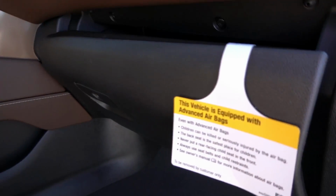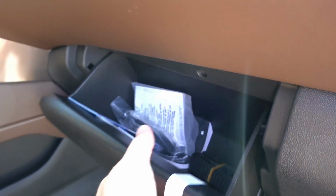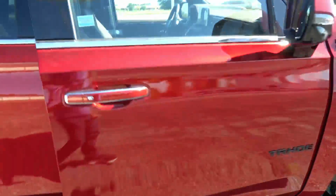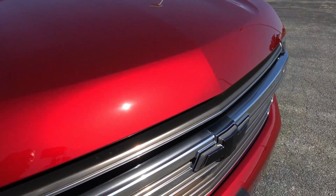Take a look at the glove box. It is damped, no lighting that I can see. A little bit of storage on the side of the center console. But yeah, very nice interior on this High Country. Let's go ahead and take a look underneath the hood, and then we'll go ahead and wrap up this video.